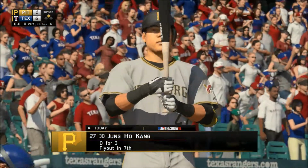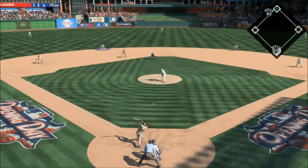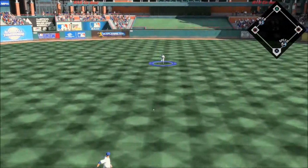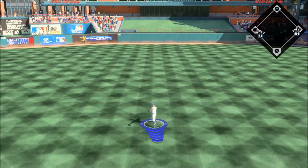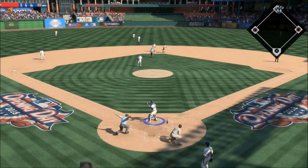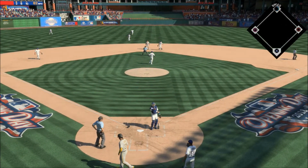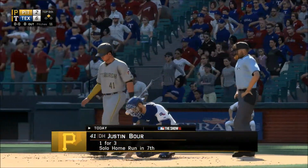The batter, Jung Ho Gong. Drilled right back up the middle, and that is through into center field. A base hit. He'll come home with it, and Lucroy's tag will come too late. Safe at home plate, and on the play the runner moves into scoring position now at second.